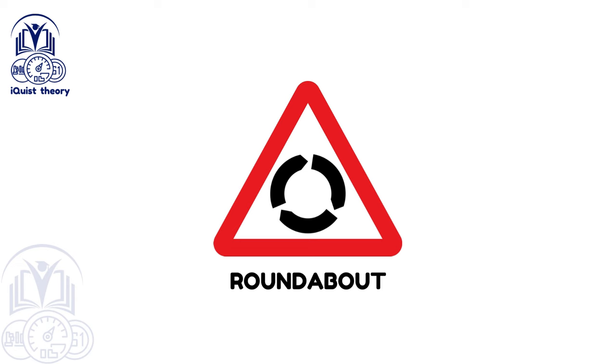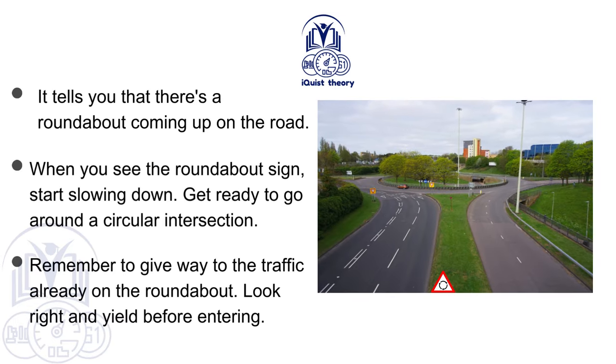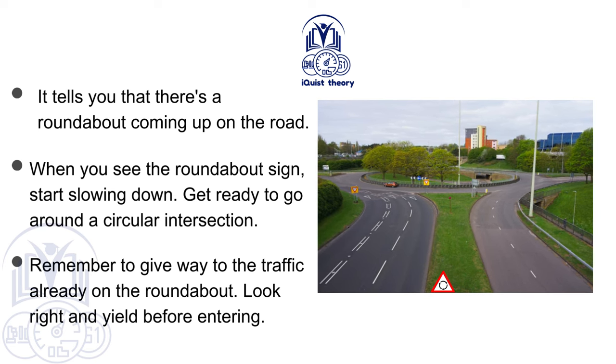Roundabout. It tells you that there's a roundabout coming up on the road. When you see the roundabout sign, start slowing down. Get ready to go around a circular intersection. Remember to give way to the traffic already on the roundabout. Look right and yield before entering.